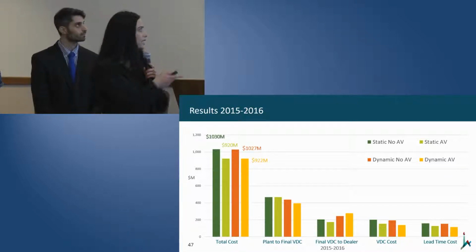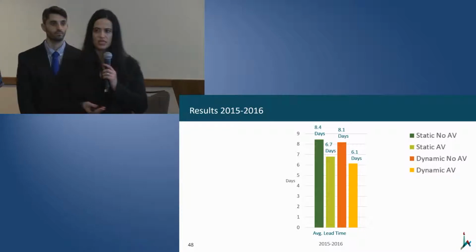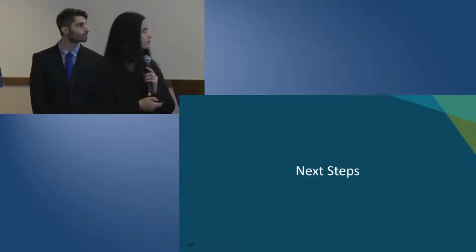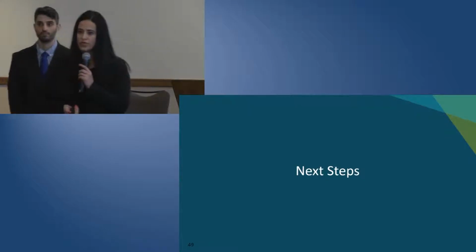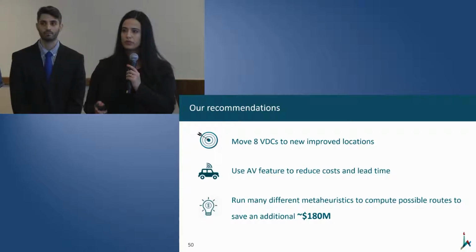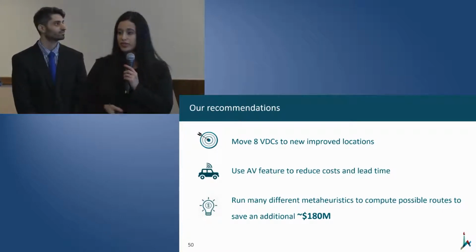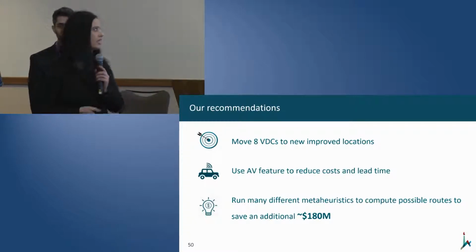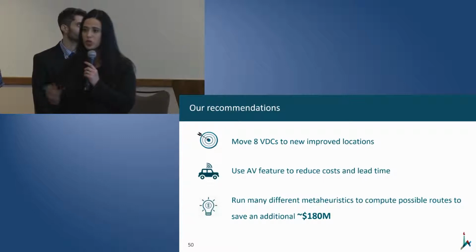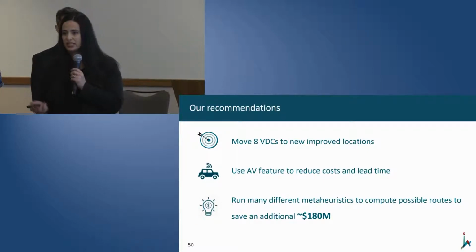We can see it in the light green and the yellow. In regards to lead time, once again, they give us significant savings of close to 2 days. Next steps to be taken are recommendations. So in summary, to move 8 VDCs to new improved locations, use the AV feature to save in lead times and in costs, and finally, run many different heuristics to calculate possible different routes and save an additional $180 million.